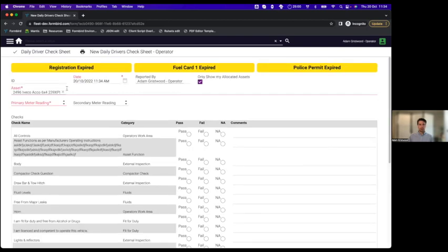So this has created a new partially blank daily driver check sheet document. It's got a few things pre-populated. So it's got the date that it was created and also who's reported it as well, which is me in this case. And it's also populated the asset here.